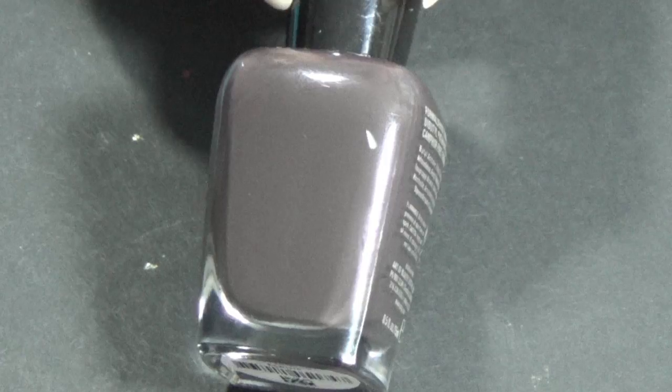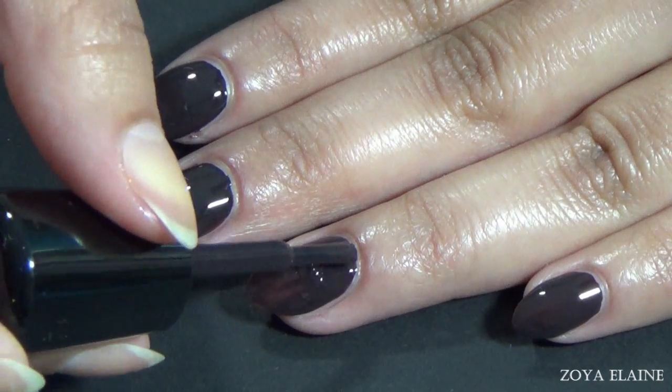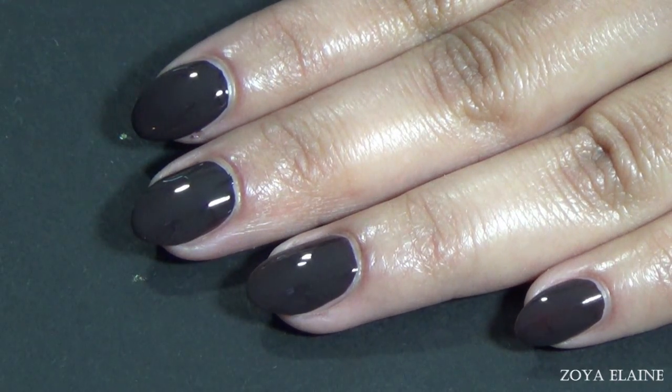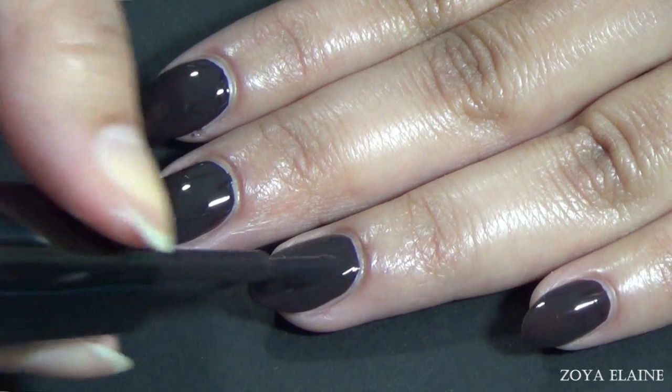And the last one is called Elaine, and it's a dark umberwood brown shade. The first coat of this was a little bit thin, but it does become opaque fully on 2 coats. I'm not a huge brown person. I don't wear brown polishes, besides maybe fall and winter. So I'm not gonna get the most use out of it just because it's my personal preference.